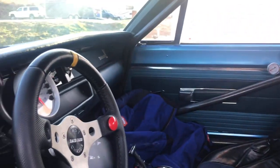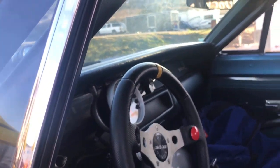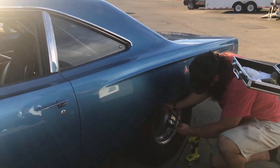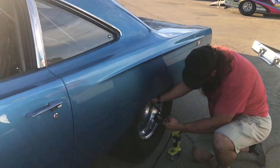Man. What's that red button there? Oh yeah, what's the red button for? Trans brake. The hazard lights. That's to make it pop when the leaves light it pop.